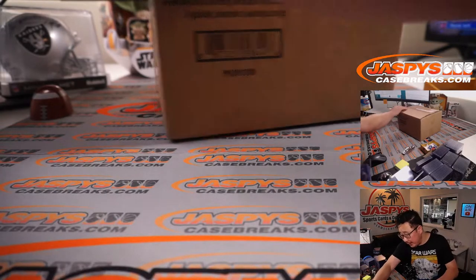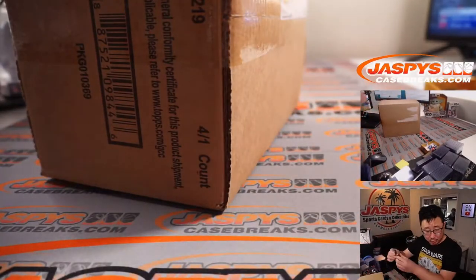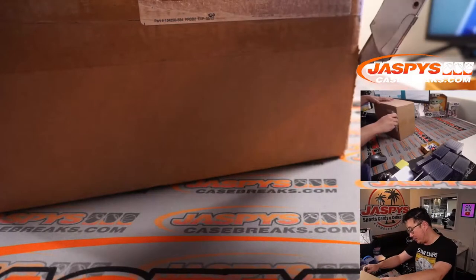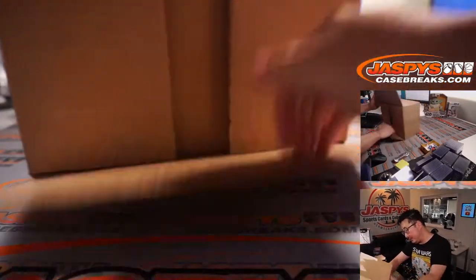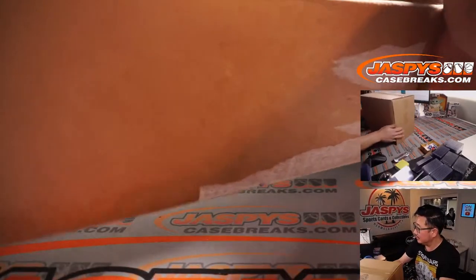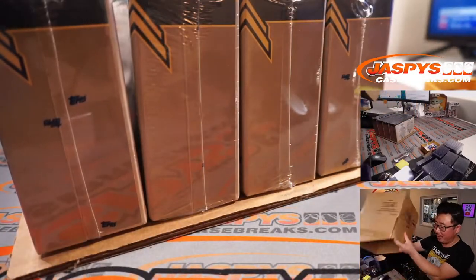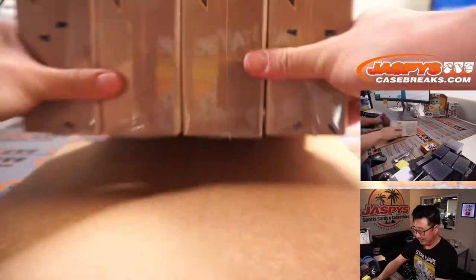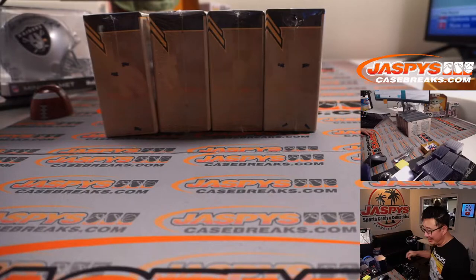All right, good luck. Here's the fresh case of Diamond Icons. I hope it's 2021. It doesn't have the year on it. Let's just pop it open, see what happens. And it's 2021. Woo. Got lucky there. Could have been 2019, who knows? But it's the correct year.